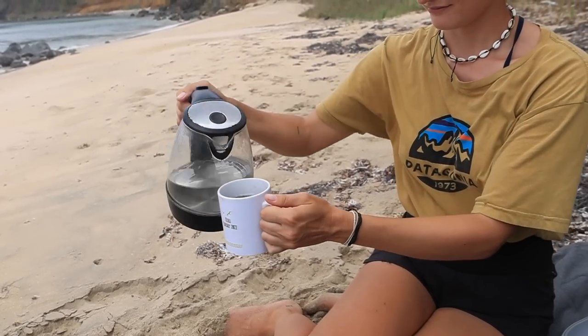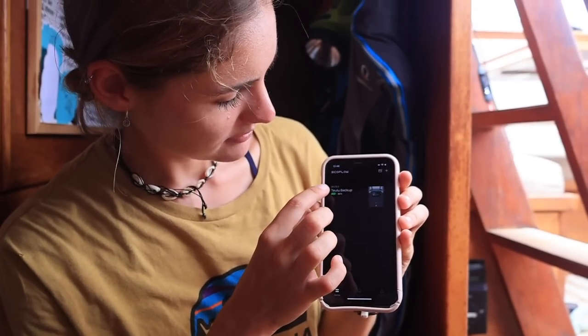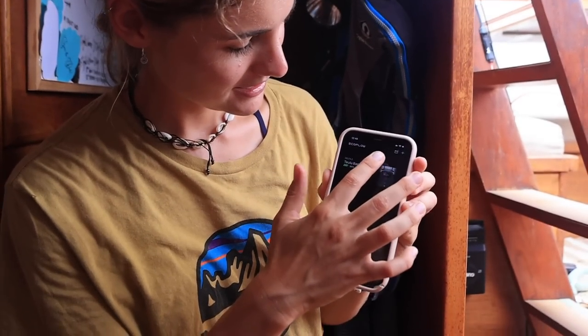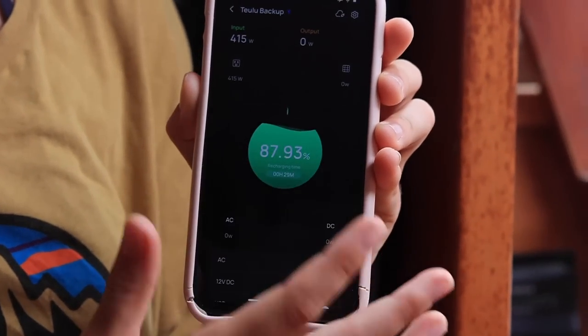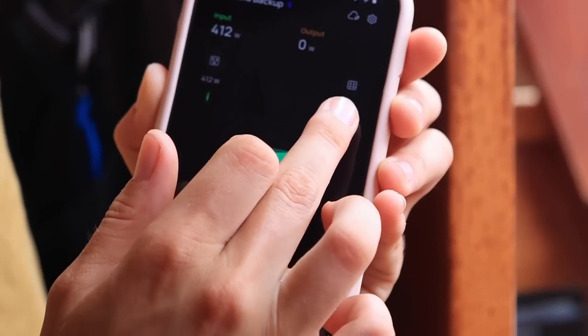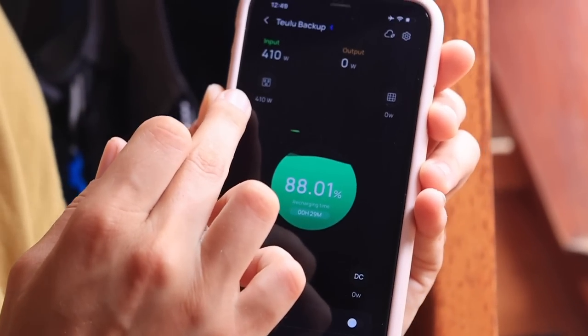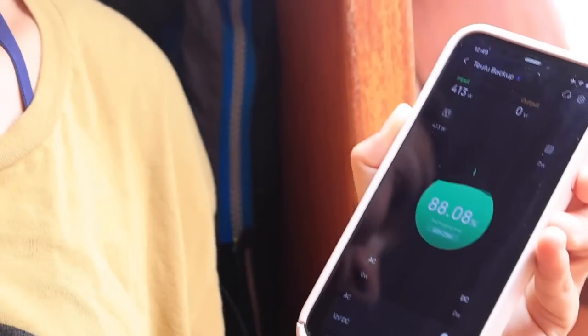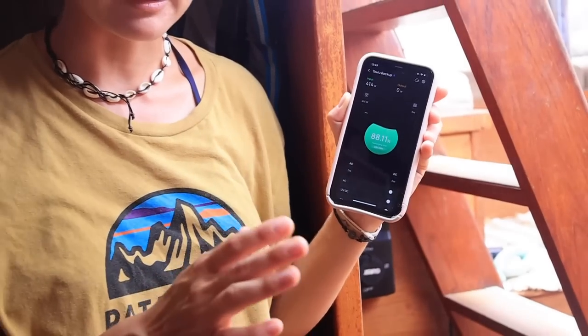So we just got back from the beach and whacked the EcoFlow on charge, and we'll show you the app because it's really cool. This is the EcoFlow app, and we've named it Tay-Lee Backup Power Source. You click it, and then you can see it's 87.92, and it's charging at the moment. And it's got 0 watts from solar because it's super cloudy right now, and we decided to plug it into AC, so it's charging 410 watts of AC. And when you start plugging things in and using it, you can see the output too, which is super cool. Obviously it says 0 watts at the moment because we don't have anything plugged into it.